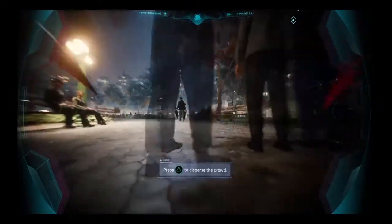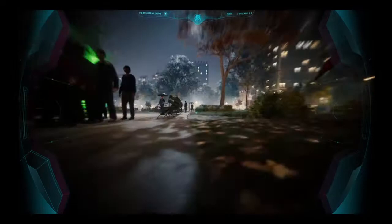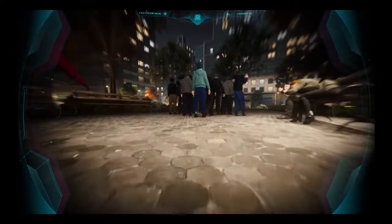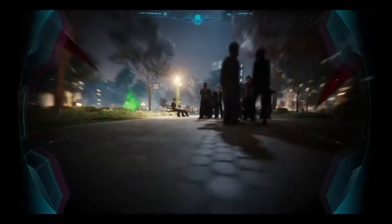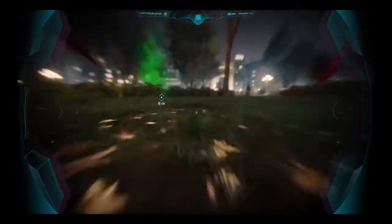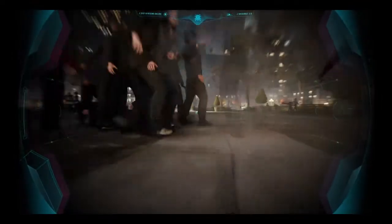I'll disperse him with a subsonic blast. Won't hurt anyone, but it's super annoying. Don't mess with Spider-Bot. Lucky this stuff's only dangerous over a long exposure. Or if it combusts. Maybe... Maybe not.